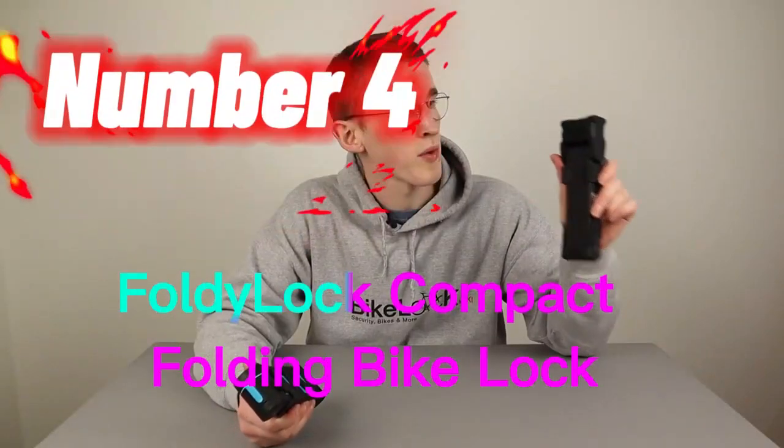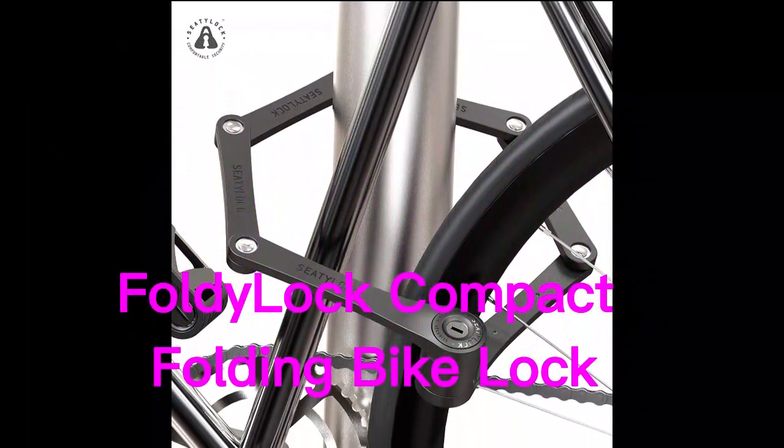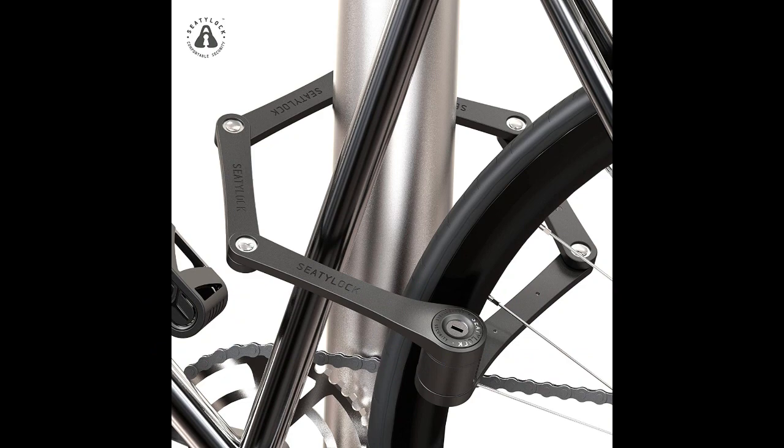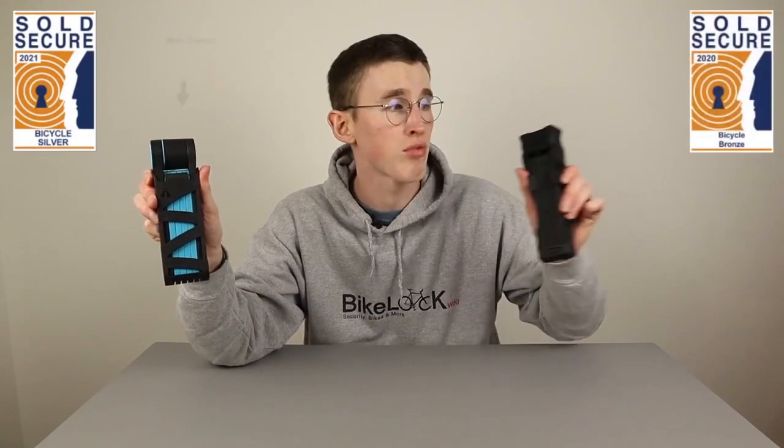Number 4. The FoldyLock Compact Folding Bike Lock is a lightweight, high-security lock designed for bicycles and scooters. It is an award-winning patented lock that features heavy-duty construction and a smart secure guard to prevent theft. The lock comes with keys and a case for easy transport. The lock is made from hardened steel links that are designed to resist cutting and sawing, and the joints are reinforced with steel rivets for added strength.